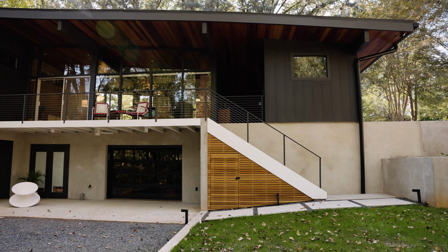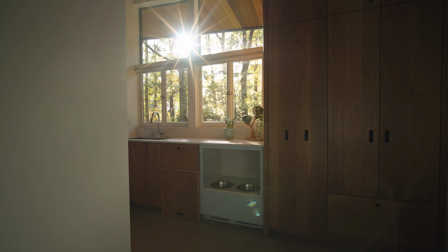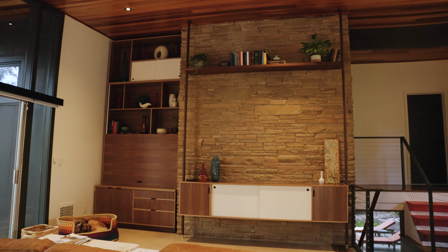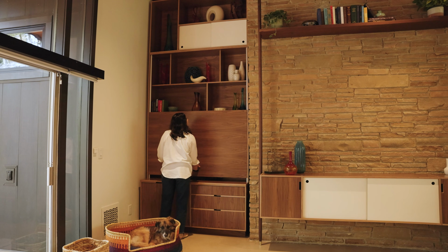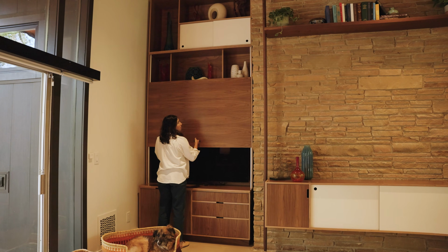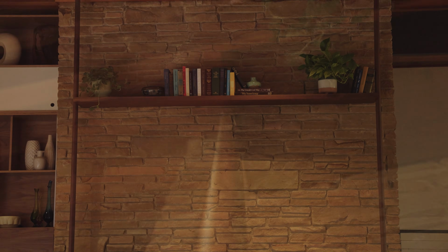The amazing thing about this client is they understood what they had in the home. The client was very engaged and had great ideas to add to the design. The living room built-ins were designed to house some of the client's really special pottery and vases. We also have the TV completely hidden. And we had custom shelving installed on that really beautiful stone wall that's existing from the fireplace below that gives it a really beautiful composition.